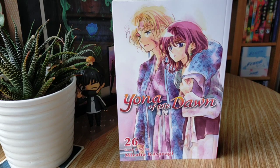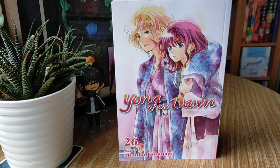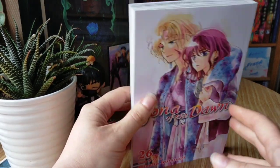it addresses the particular events of volume 26, because the romantic relationship, which is rarely the forefront of the series, this isn't like there's romance in it, but that's not the point of the series compared to, you know, some of the other shoujo that we're seeing currently. But there's a big jump in this particular series with this volume, and I love it.